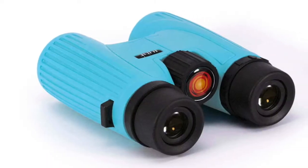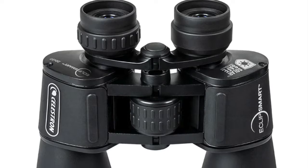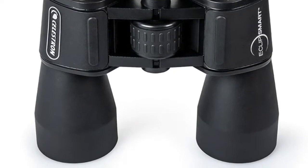If you want to look at the sun beyond the eclipse, you may also want to consider solar binoculars, which are not only more robust, but also magnify your view to show more detail.